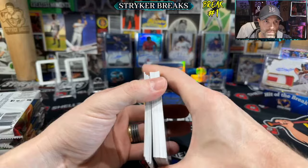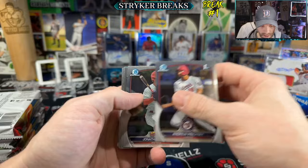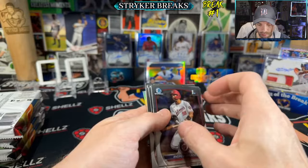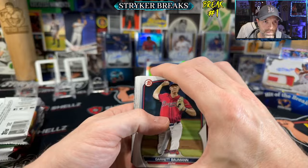How much buyback of Acuna and Ohtani? I think I probably got maybe like $650. I didn't have that much because I mostly opened hobby and jumbo, so I didn't really accumulate a ton. I mean, that's a lot, but it's not as many as if you open up a retail case, blaster box case or something, that's the way to do it. Shout out, Steven.